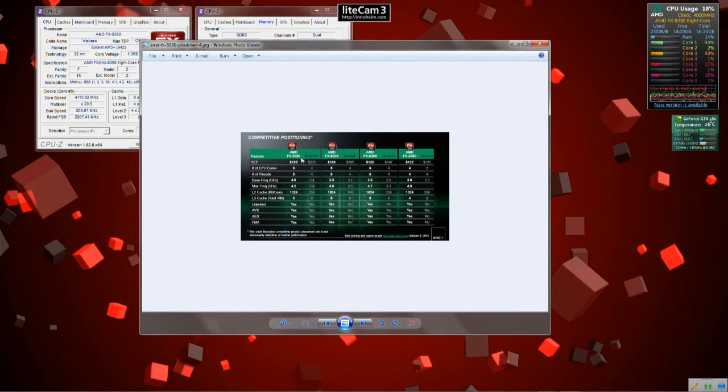But we're looking at the 8350s, going to be competing with the i5-3570K Ivy Bridge CPU. We can see a price difference there straight away. We can see the core count, the base frequency, the turbo frequency, the cache. They're both unlocked. They both have the same instruction sets as well included. So that's the competitive positioning.